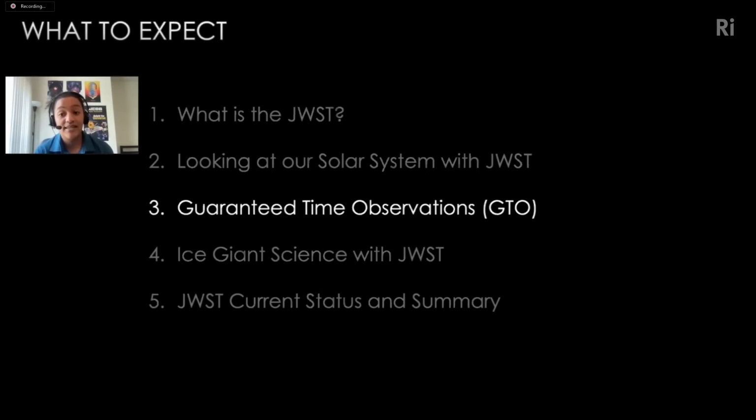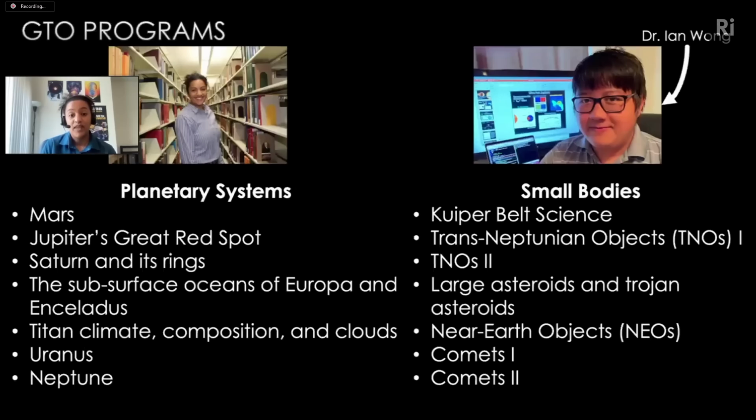Heidi Hammel is the scientist that was awarded the solar system time, and she is now one of my supervisors, along with Stefanie Milam, who's the JWST deputy project scientist for planetary science. And myself and my colleague Ian work on this. So I work on everything planetary, and Ian works on everything small bodies.